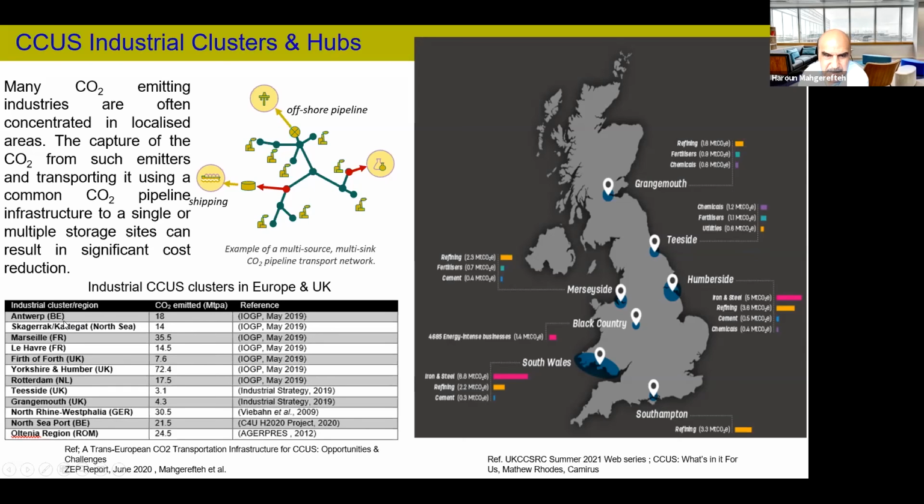These range across Belgium, France, the UK, and Germany. Several of these clusters range from 7.6 up to a maximum, the Mersal in France, of about 35.5 megatons per annum of CO2 being emitted from these CO2 emission industrial clusters.